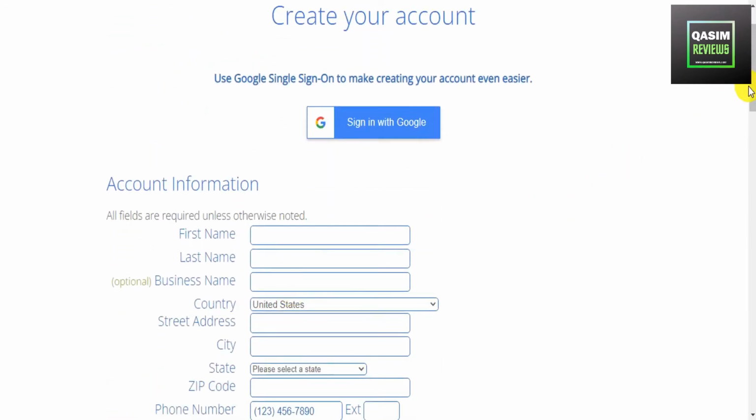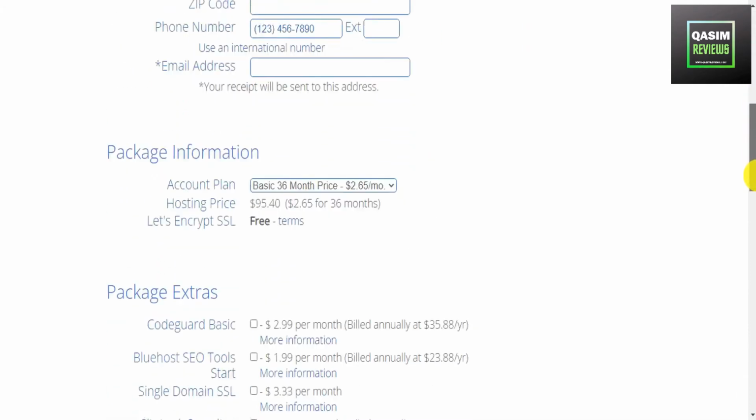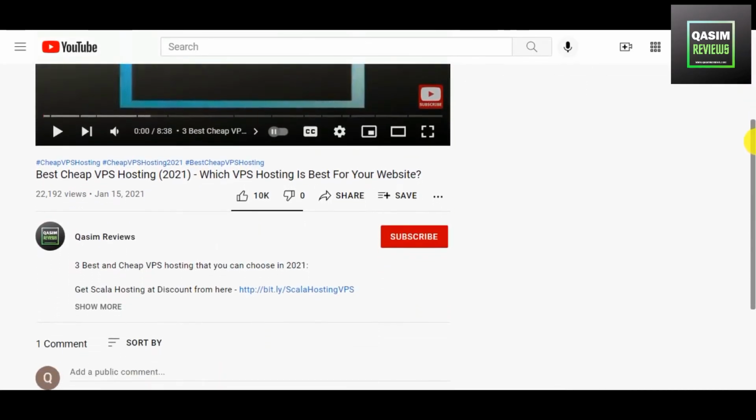So in this way you can purchase the Bluehost web hosting at this huge discount offer. If you're a beginner, then you must not miss this offer.